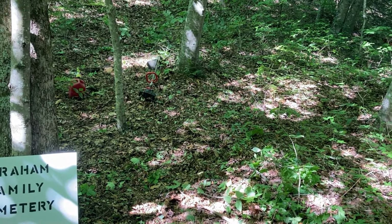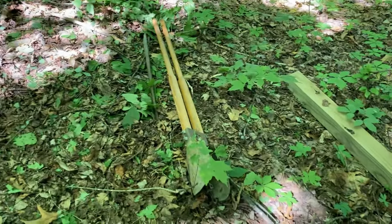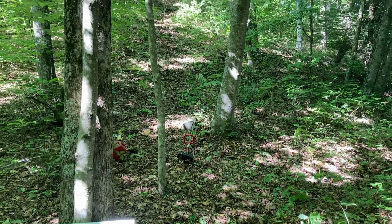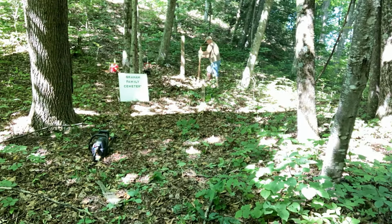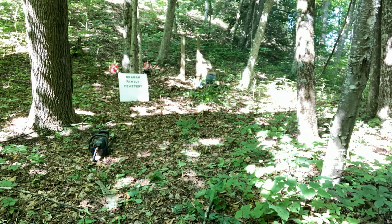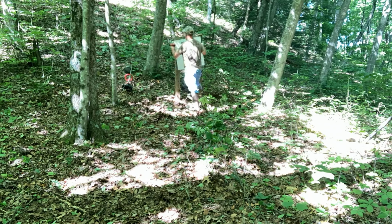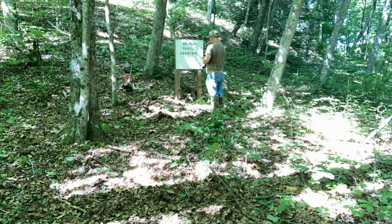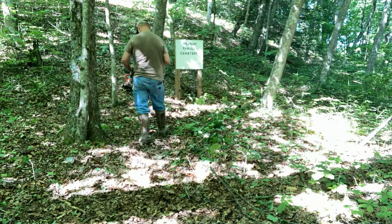So let's get started. Dig some post holes the old fashioned way here with post hole diggers. Usually got 2 4x4s here to put in the ground. So let's see if we can get it going here. Well, got the sign in.